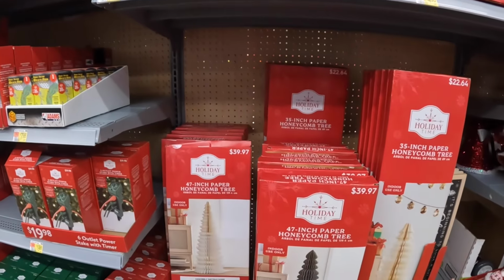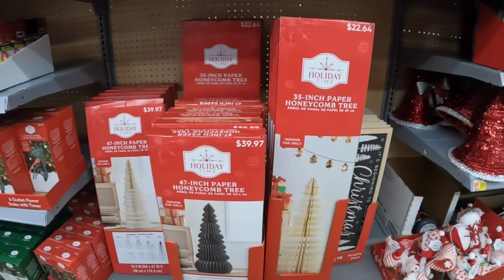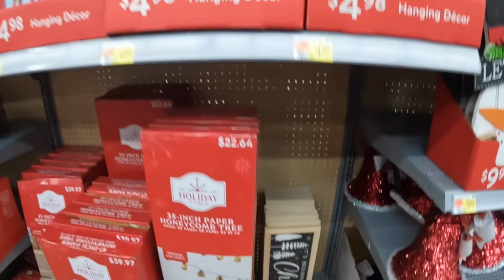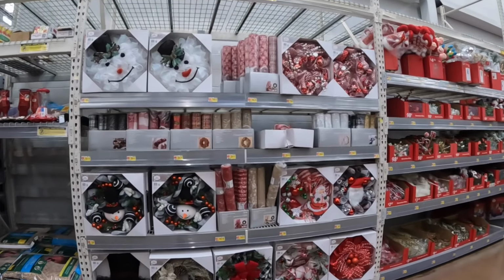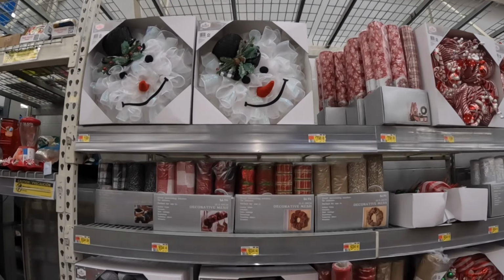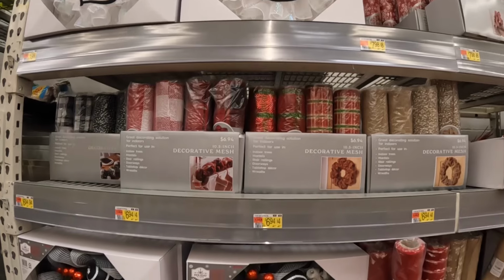47-inch paper honeycomb tree, $40. So they have it in that white, that color, and this one. This one is $23. It's beginning to look a lot like Christmas. See, we did see most of these. These are $20. And then it's the mesh where you can make your own wreath. These are $7.